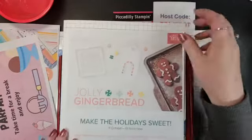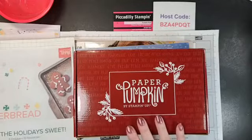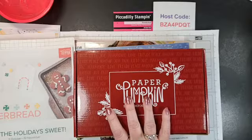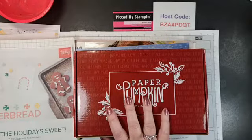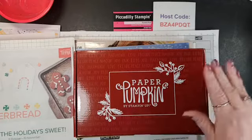For the Paper Pumpkin, now, did you guys see? I don't even want to open it because I don't know if everyone's got theirs yet. When did you get yours? I just got mine, like two days ago, I think. Oh, so package at the door.